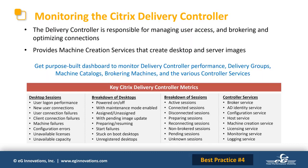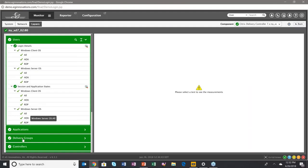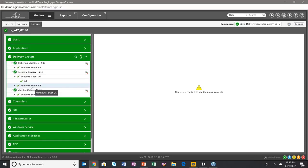So let me show you an example of how this looks in the user interface. We'll look at the delivery controller. You can look at the delivery controller in real time, delivery groups, Windows clients. You can see the total machines, registered machines, percentage of used machines. Like I said, there are a lot of metrics in here. What I'm showing you is an example where the delivery controller is fully managed. All the breakdowns are available for you from here.